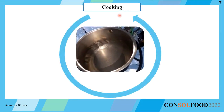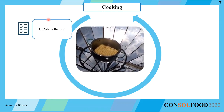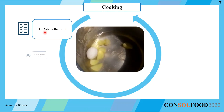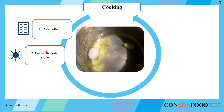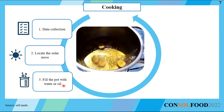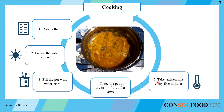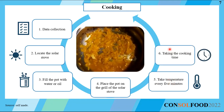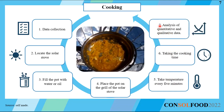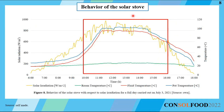Now, to make the data obtained in the different experimental tests repeatable, the following step-by-step procedure was established. Temperatures are first taken at the start of each test, followed by placing the solar stove fully exposed to the sun. Subsequently, the pot is filled with water or oil, as the case may be, and placed on the grill. Afterwards, temperatures and solar radiation are taken at 5-minute intervals, along with the time it takes for the food to cook. Finally, the data obtained is analyzed after executing the different cooking tests.